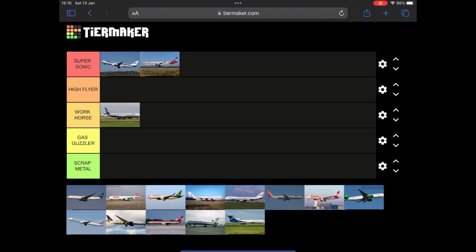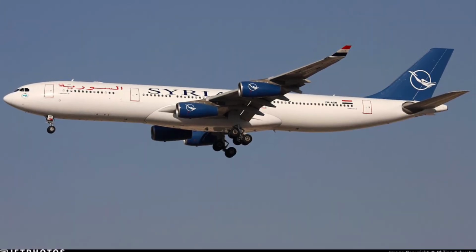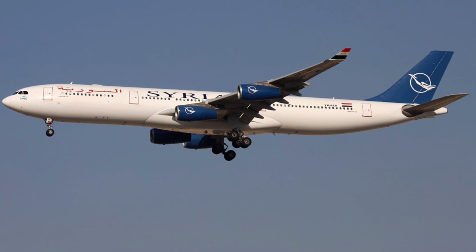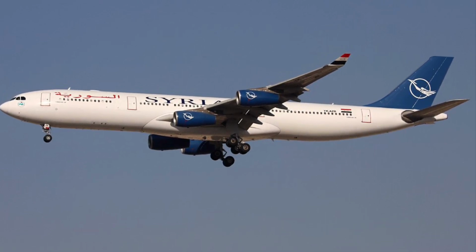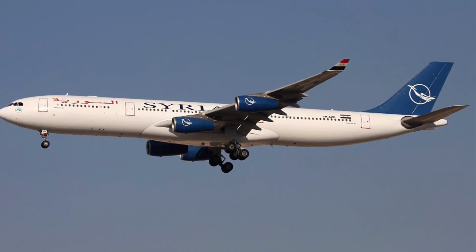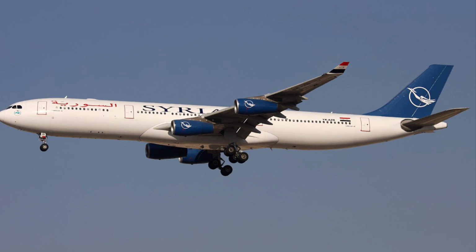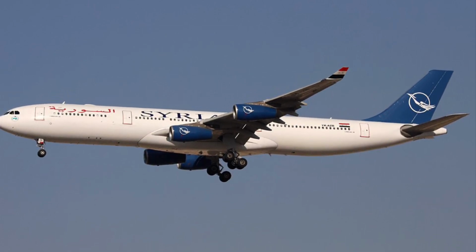The third A340 is another Series 200. This one is a bit more modern. It is Syrian Air, YK-AZB is the registration. The Syrian scheme, it's not the most exciting, but at the same time, it's quite an unusual airline to get in this scale, basically. There haven't been a lot of Syrian releases. There have been a couple.